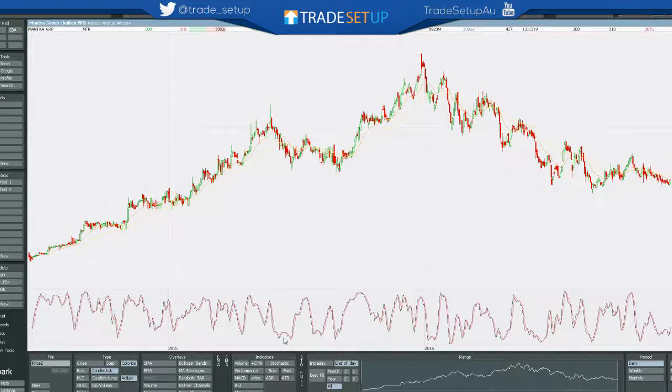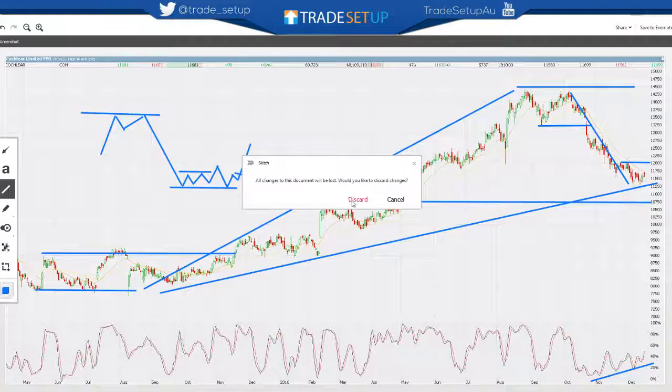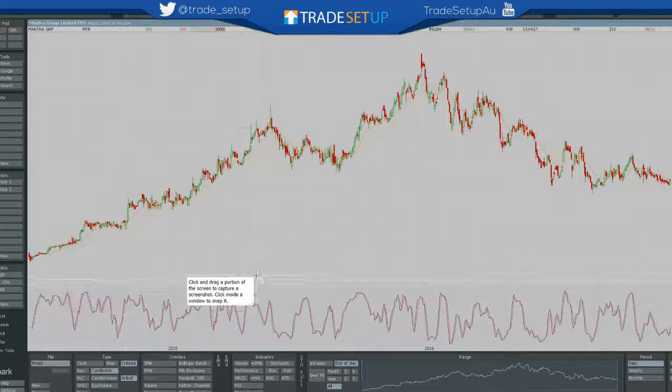I'm pretty sure that's the start of the data there. Was it back in 2014? So we've had a good leg up, and obviously had that accelerated move higher. What do we got? Just got to draw this up there, guys. We've traded Mantra before. Has anyone had a crack at Mantra in the past?